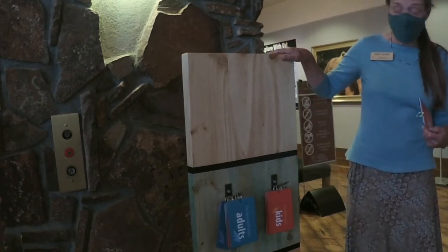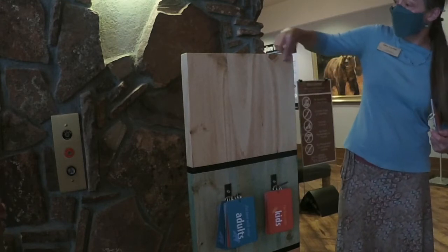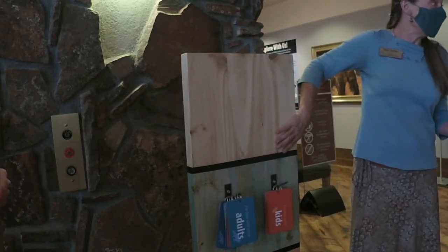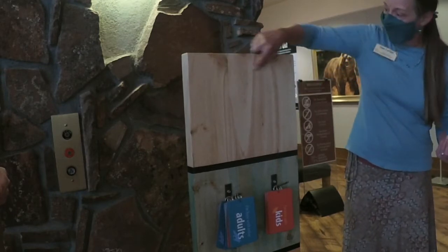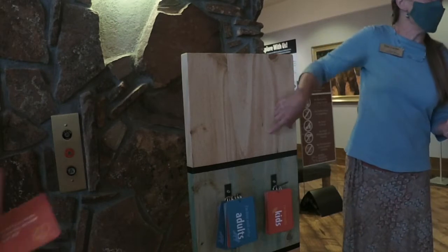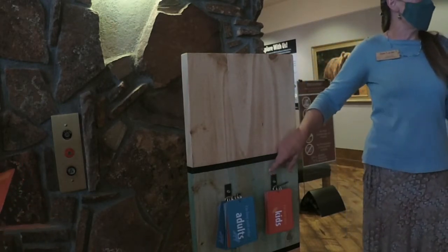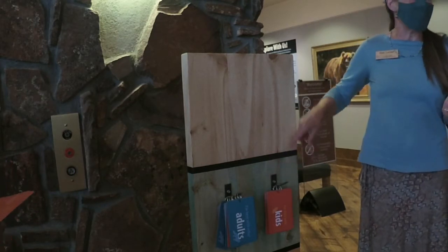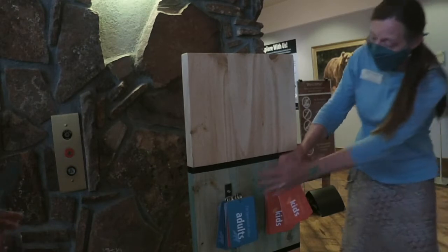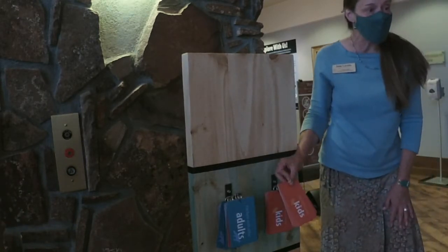There is one piece missing, and that is a printed sticker that goes right here at the top that should be here by this Friday, and it will say basically conversation cards. Take a set into the galleries to enjoy as you enjoy the galleries with your group or something like that. So the cards are hanging here. The ones at the top are English. The ones at the bottom are in Spanish language.